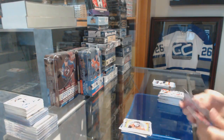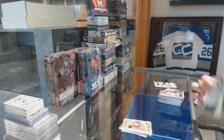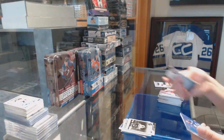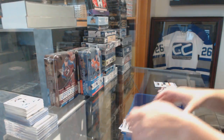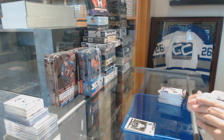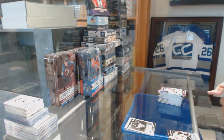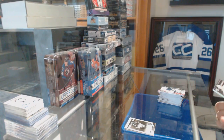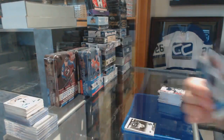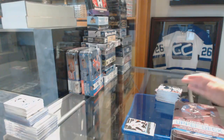Logan Brown, Marquee Rookie Retro for the Senators. Portrait of Martin Necas for the Carolina Hurricanes. And a Young Guns for the Ottawa Senators of Jack Rodewald. All right, on to the 16-17 series, 2-10.